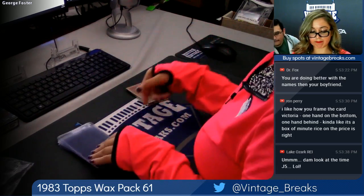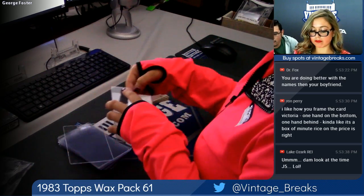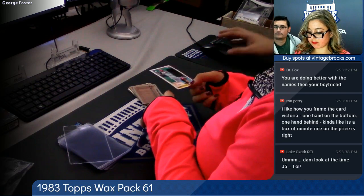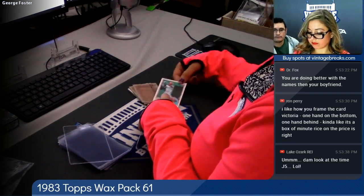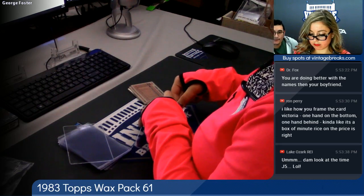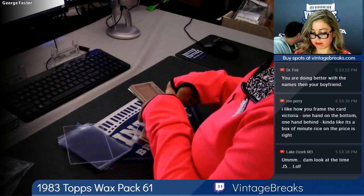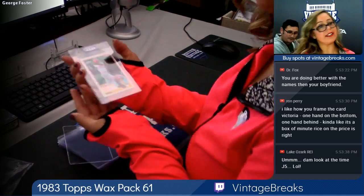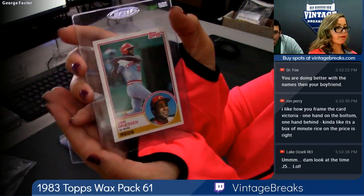Then what you do is you look on the back to see if the player's statistics are broken down by year. You look for the most recent year in the stats and add one. It gives you the year of the card. Dan Driessen, Reds. Year in the statistics.